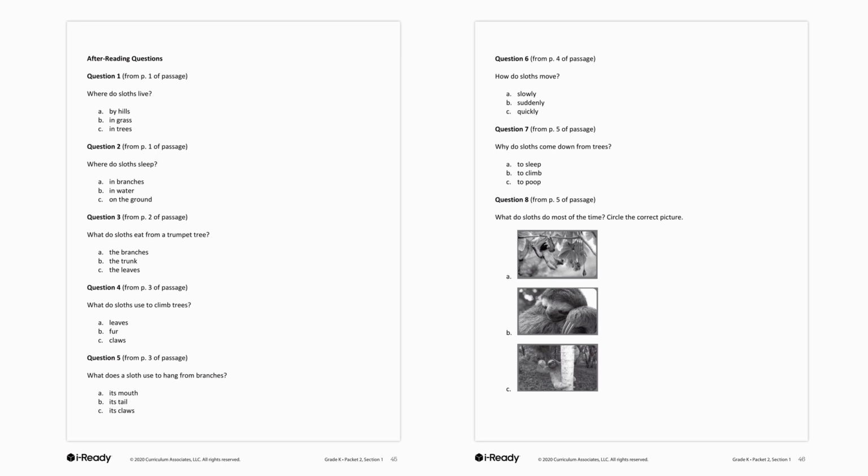Now we have some questions to answer about our reading. It is important to read each question carefully and look at the answer choices given. It is also very important to look back in our text and at the pictures and captions to help us correctly answer each question.